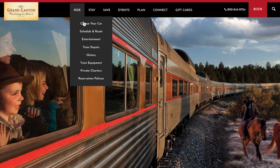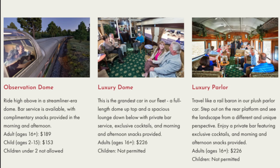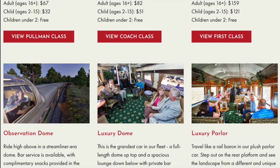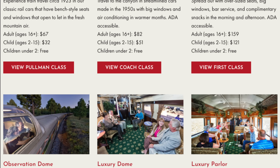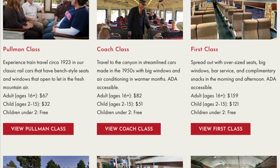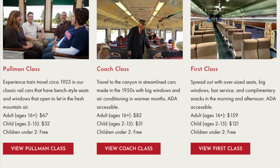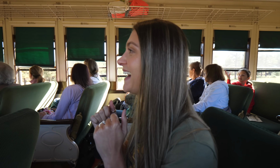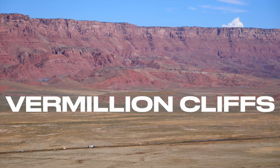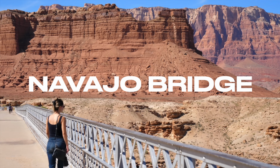So these are the 6 available car options that we had to choose from. And since we're RVers on a budget and really wanted to experience the vintage 1923 car, we went with the Pullman. Fresh air, comfy bench style seats, open windows, and coincidentally, the most affordable of the bunch. And I gotta say, the drive to just get here was insane. We literally saw the Vermilion Cliffs, the Navajo Bridge, just the colors and the variety of the landscape. It's crazy out here.